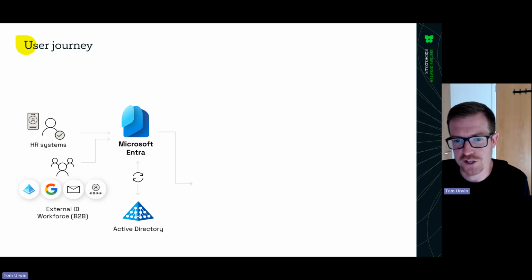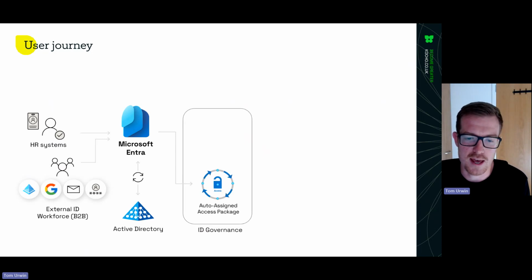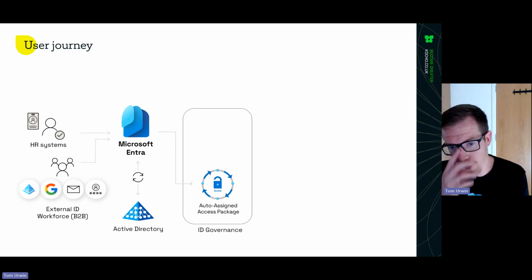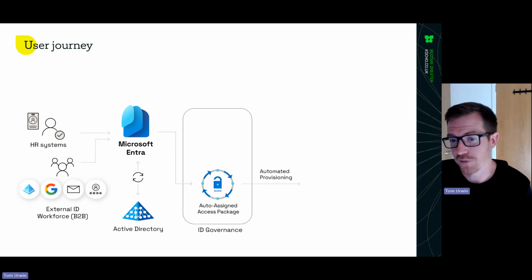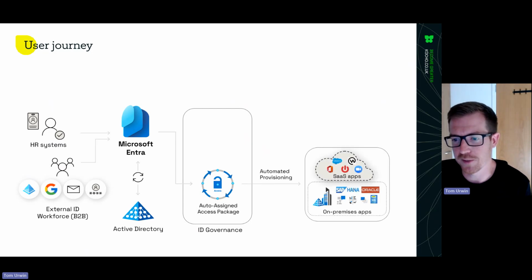But before they actually join, we have a number of automation tasks taking place. So under ID governance, we have the auto-assigned access packages. Based on those birthrights, we can start to give access to groups and applications. If those applications have provisioning built in, for example SCIM provisioning, or it could be triggering a logic app to do something on an API on a third-party service, we can have those accounts created in advance as well, in the same way as adding to an application group would do.